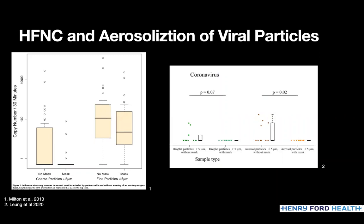These were some studies done related to how a mask helps with coarse and fine particles. The one on the left was done on influenza A. What they found was about a 40% decrease using a mask in the amount of aerosolization of influenza A particles.